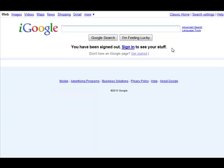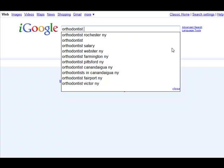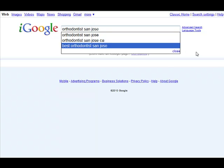First thing I'm going to do is show you actually how to search correctly for your business listing. And the number one keyword for the orthodontic profession is orthodontist. If you're a dentist, obviously it's dentist, or whatever it is your business is. So I'm going to type in orthodontist and orthodontist San Jose. I choose San Jose because San Jose seems to be one of the beta testing sites for Google with a lot of the changes that go on in the maps.